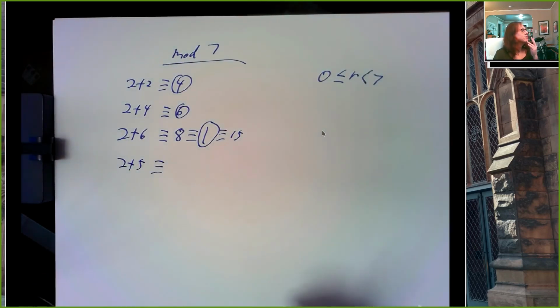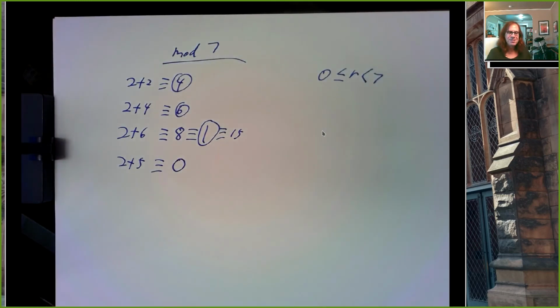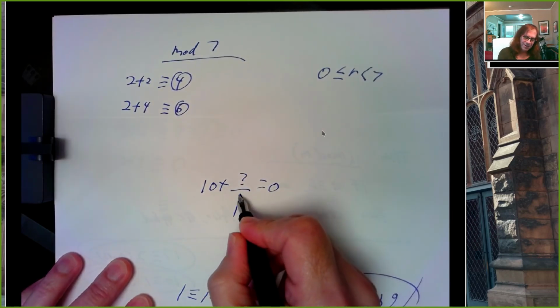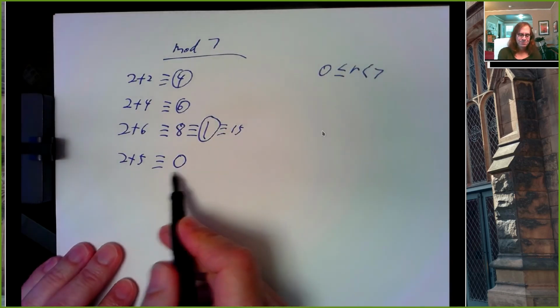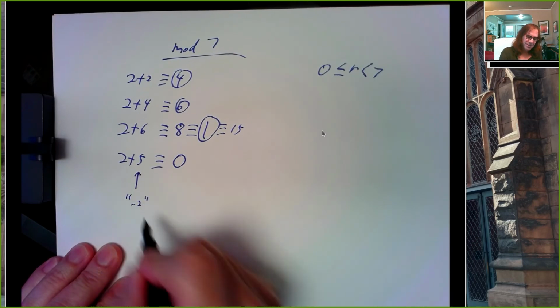So what is 2 plus 5 congruent to? That's a big old 0. Because 2 plus 5 is 7, and 7 is divisible by 7 with no remainder. Well, when we first think about negative numbers, here's a number 10, we're asking 10 plus what gets us back to 0? And whatever our answer is here, we call that negative 10. Well, we just found something that when we add to 2 gets us back to 0. So maybe we should call this thing negative 2.